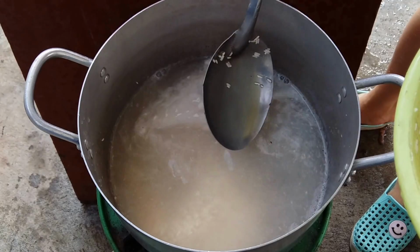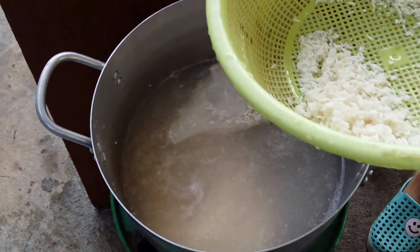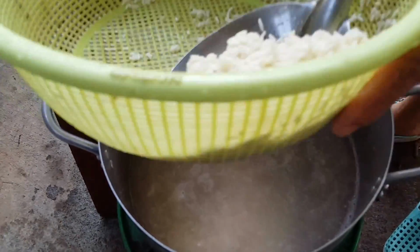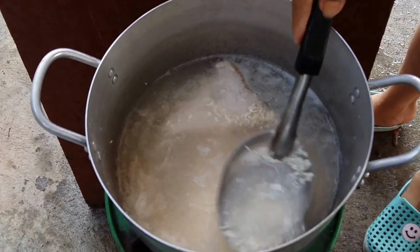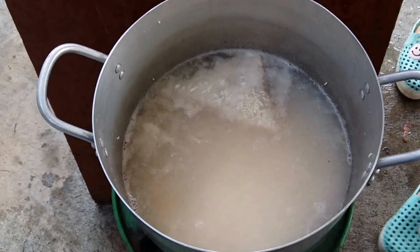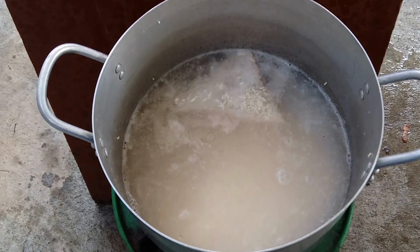Boiling coconut cream with sticky rice. Then we add sugar and a little bit of salt, and then we add palm seeds.